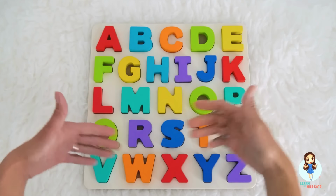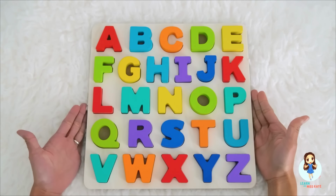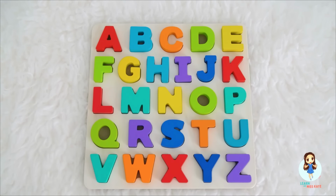Great job, kids! We found all the letters of the alphabet and we learned some new words. Thanks for helping, Miss Kaye.